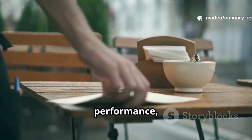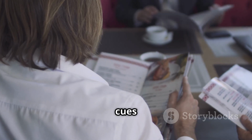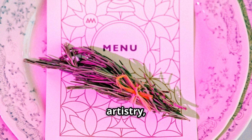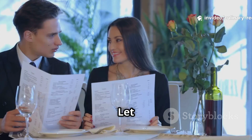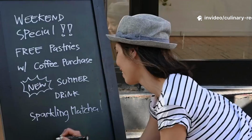The menu is a performance, orchestrated to make certain items irresistible. Recognize these cues to see past the show. Appreciate the artistry, but stay aware of its influence. Let your own preferences, not just the menu's design, lead your order.